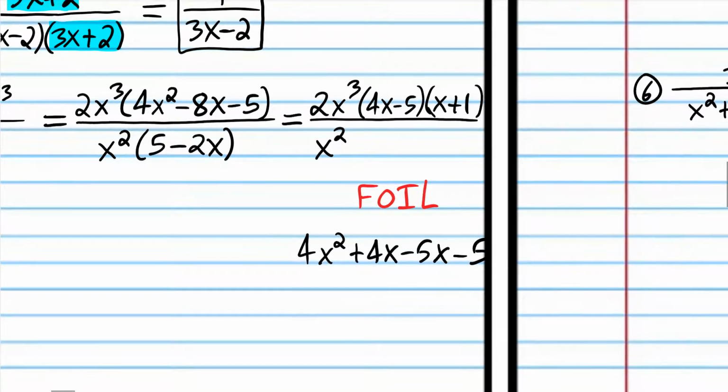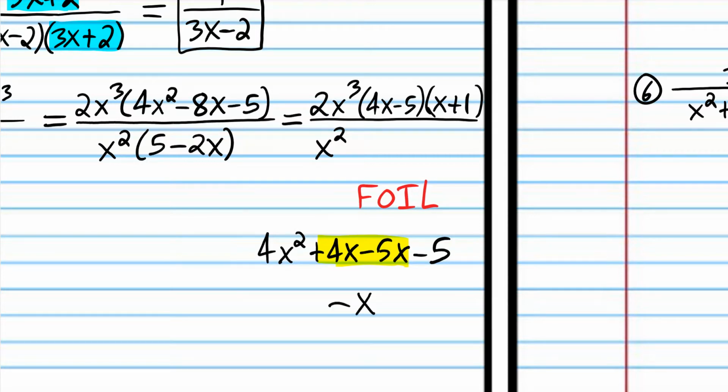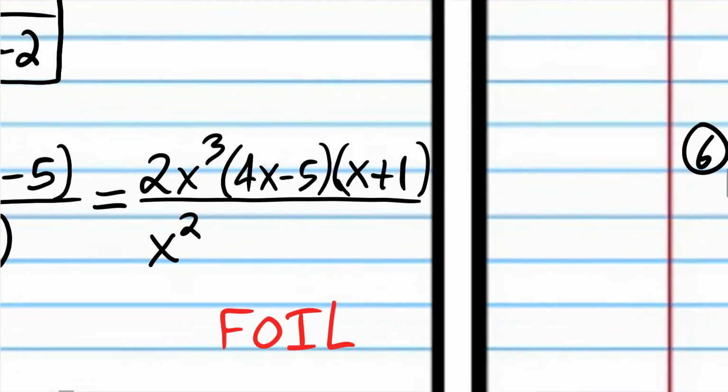So now we just combine the inner terms and see if we get negative 8. So if we combine these inner terms, you see we get negative x. That's not negative 8. It didn't work. Okay, so what we can do is we can try switching the 5 and the 1. I'm going to put the 5 over here, and I'm going to put the 1 over here. Now let's try it again.